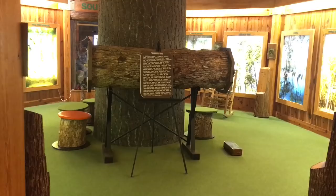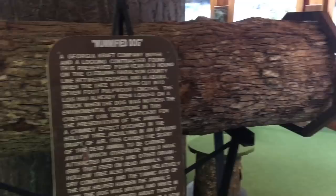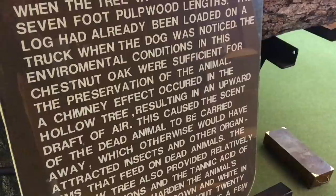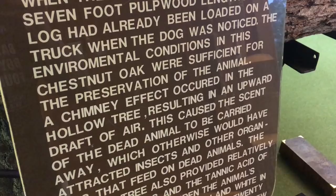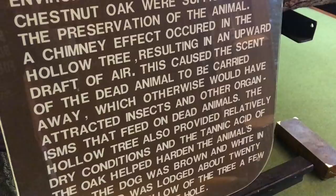There it is. The sign stating the fact that there is a mummified dog inside that log. The environmental conditions in this chestnut oak were sufficient enough to preserve the animal. A chimney effect occurred in the hollow tree, resulting in an upward draft of air, causing the scent of the dead animal to be carried away. Otherwise, it would have attracted insects and other organisms that feed on dead animals. And that is how he stayed intact.